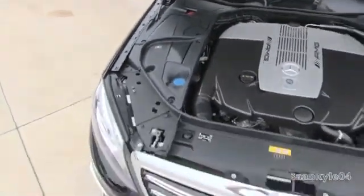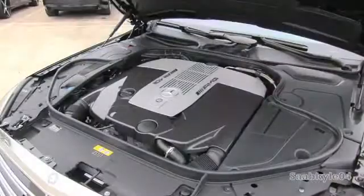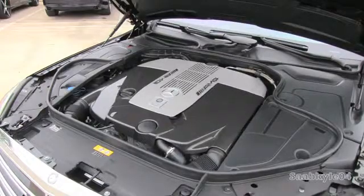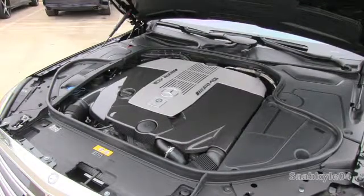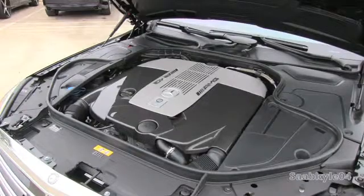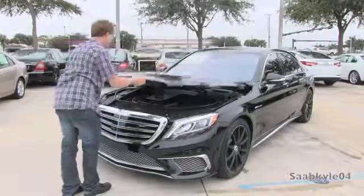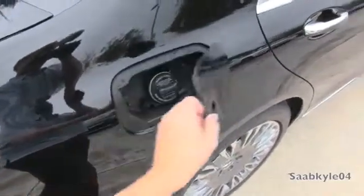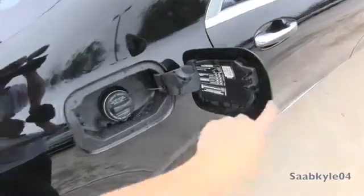It develops 621 horsepower at 4,800 RPM with 22 psi of boost, and an earth-moving 738 pound-feet of torque at 2,300 RPM. That's 44 horsepower and 74 pound-feet of torque more than the already impressive S63. Top speed is electronically limited to 155 miles an hour, but can be raised to 186 miles an hour as an option. Manufacturer claimed 0 to 60 time is around 4.2 seconds. As far as fuel economy ratings on premium gas and a 21.1 gallon tank, EPA estimates range between 13 miles to a gallon in the city and 20 on the highway.